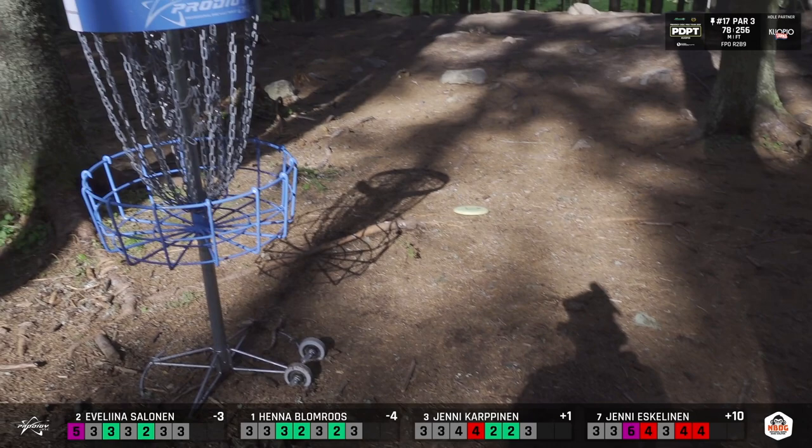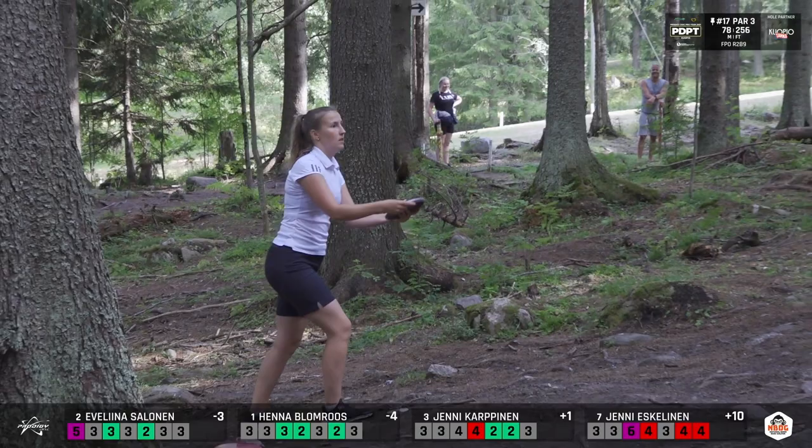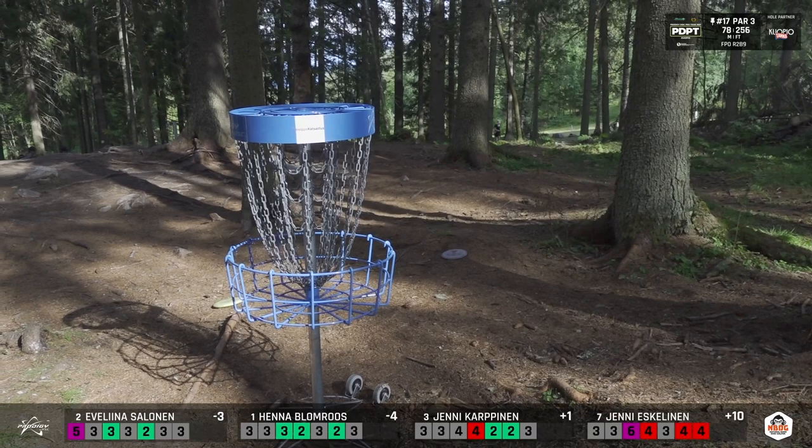You can kind of see the sun maybe being in their face on this one as they approach. You can see the glare. Completely blind to the basket there. Wow. Carpenter having to really just walk up, maybe as we didn't see her know where the basket is. Yeah, I mean, you have no clue.